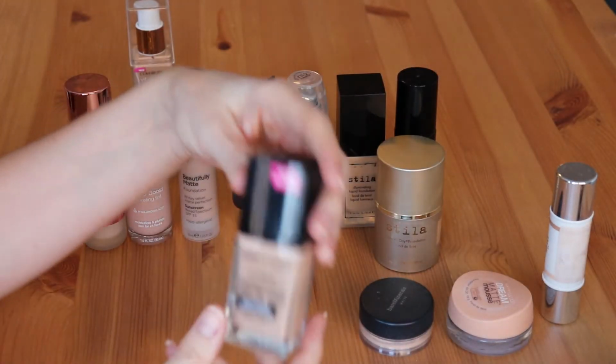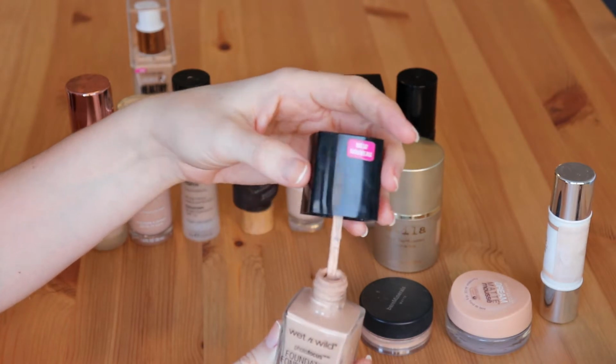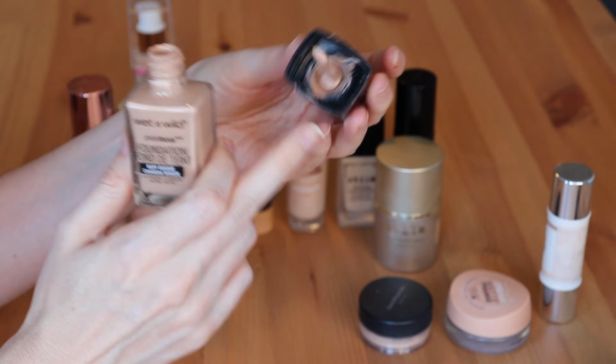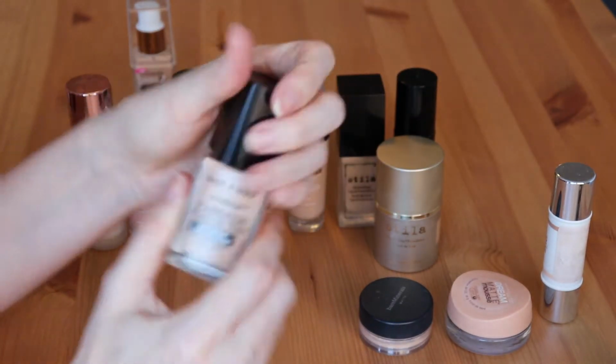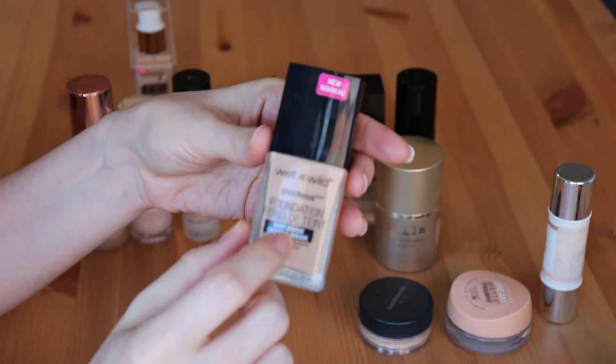And another one, this is the same foundation, and again, if you ever get foundation up into the cap area, you're done for. It just cruds up. I've tried to clean it up a million times. Because I'm not a fan of this foundation, I'm also going to declutter this guy.